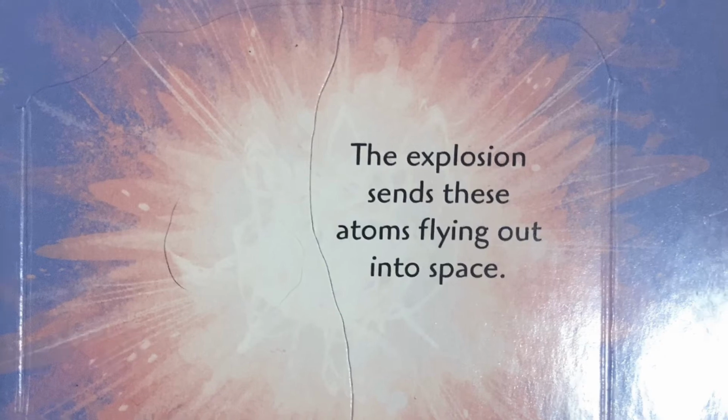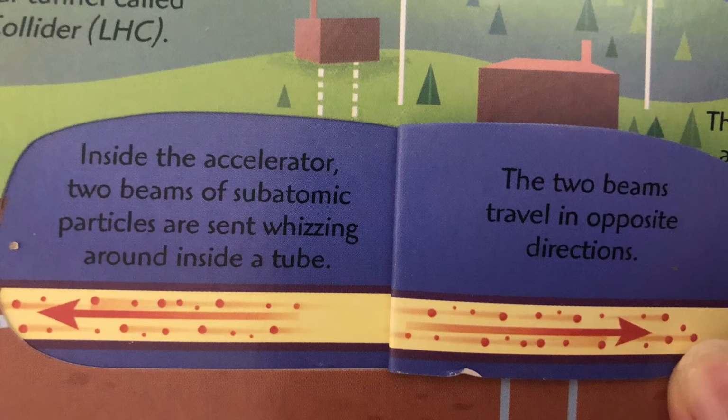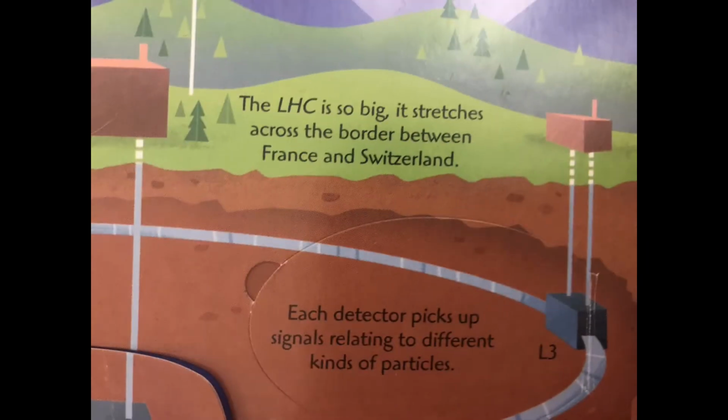Inside the accelerator, two beams of subatomic particles are sent whizzing around inside a tube. The two beams travel in opposite directions. The LHC is so big it stretches across the border between France and Switzerland.